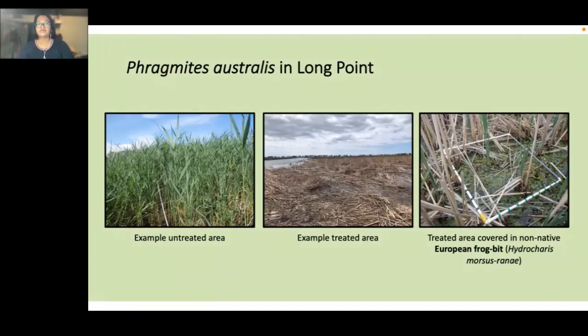Previous monitoring work from students in our lab found that Phragmites was effectively suppressed in treated areas, such as what you see in the picture in the middle. However, an unwanted consequence in the years directly after such successful Phragmites suppression is what you see in the picture on the right. Some treated areas were then dominated by other non-native species, such as European frogbit. Further monitoring has found a resurgence of native plants after these initial conditions.